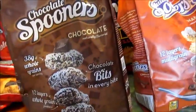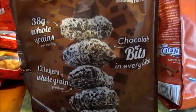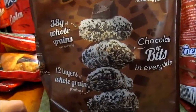He loves his stuff. So that is all I got at Dollar Tree, and I will be back on here shortly to show you the rest of my grocery haul from Aldi's.